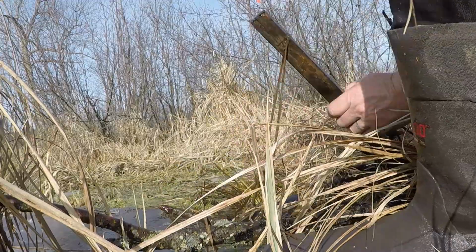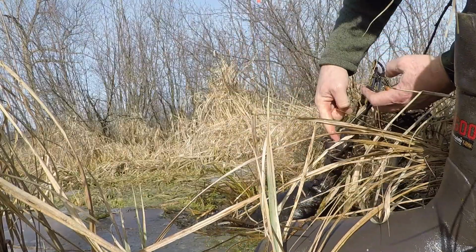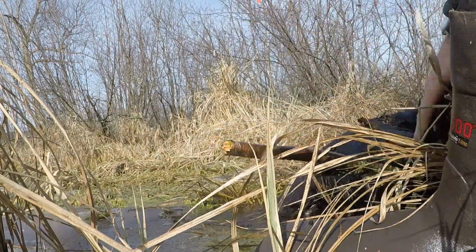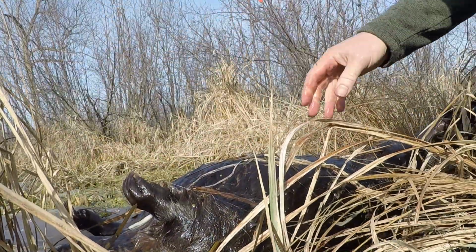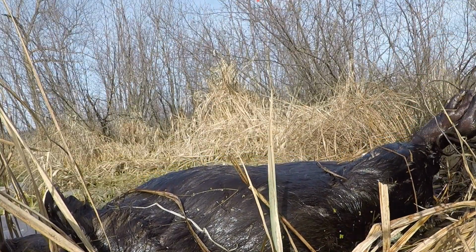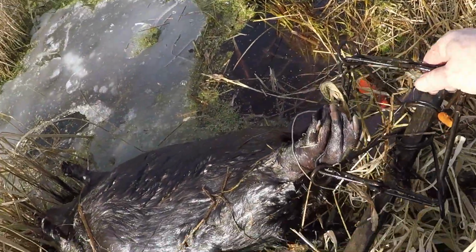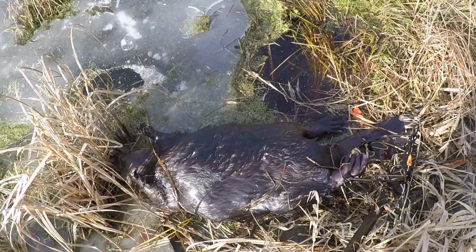Pulled that out because, like I said, I was just setting for muskrats. It's a little tiny 6x6 body grip, but he got his hind foot caught in there and it held him. This is not a little baby beaver. This is a nice big 3 or 4-year-old. Around 45 pounds. So that is a first for me. Adult beaver in a 160 Bodygrip Trap, my muskrat trap.